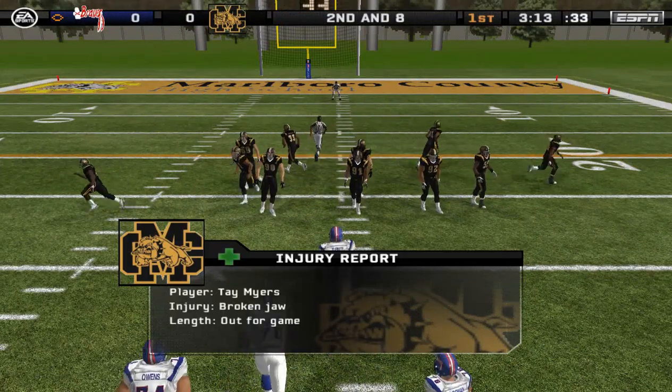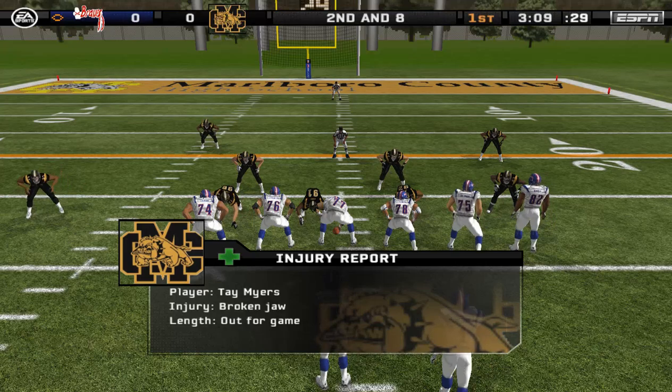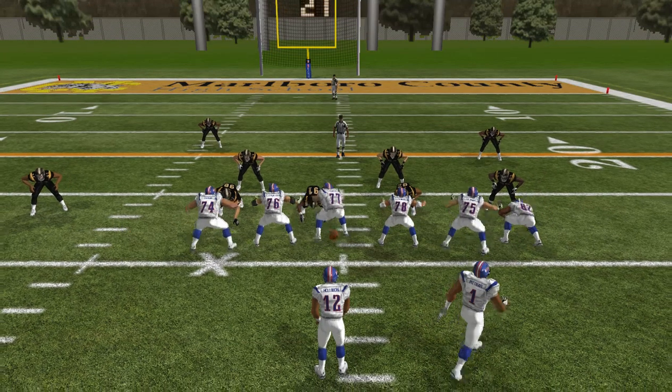In regard to the injury, they have decided to keep him on the sideline at least for now, and his return appears to be doubtful.